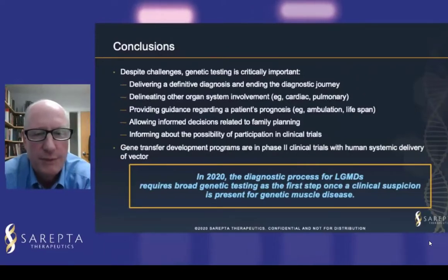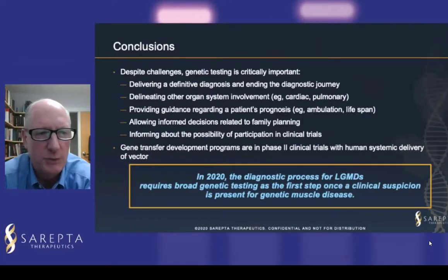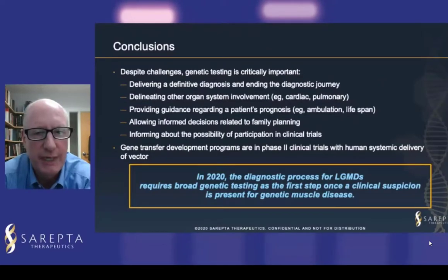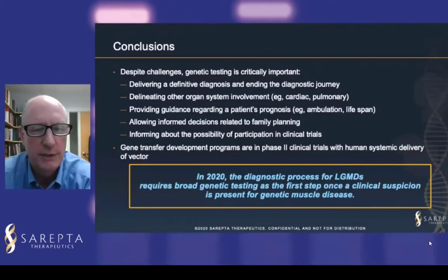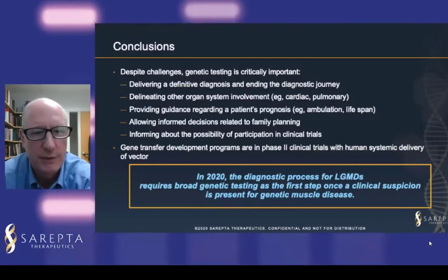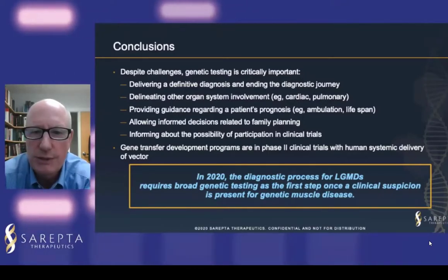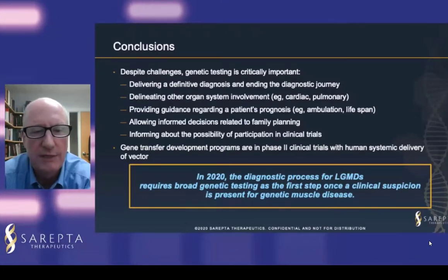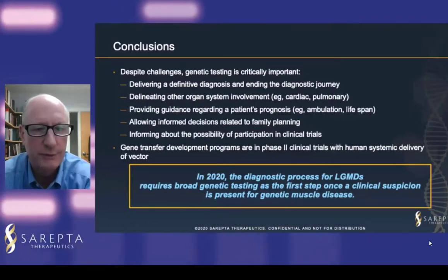So, why are variants of undetermined significance so important, and why is it important to make a diagnosis? And the answer is, if you can make a diagnosis, then you can have a definitive diagnosis and end the patient's diagnostic journey. You can determine whether or not their LGMD subtype has other organ system involvement. You can provide prognosis as to progression of disease. Some are mild and will have ambulation throughout life, and others can lead to wheelchair use in the single digits or teens and early cardiorespiratory failure.